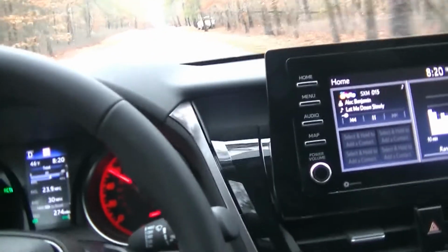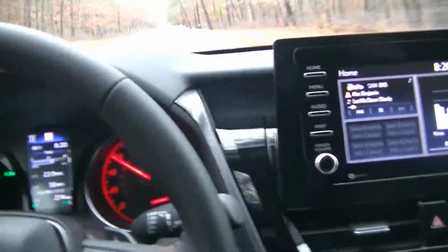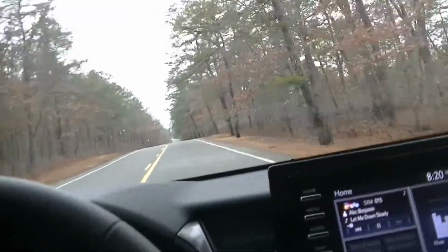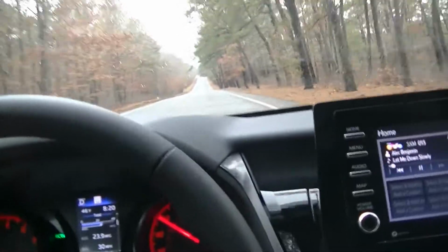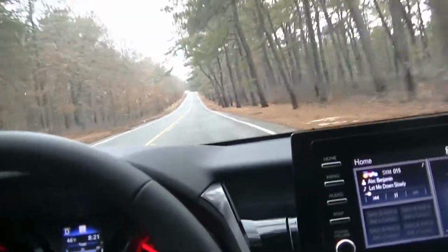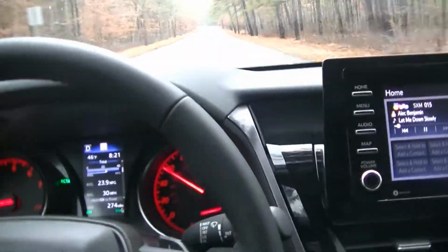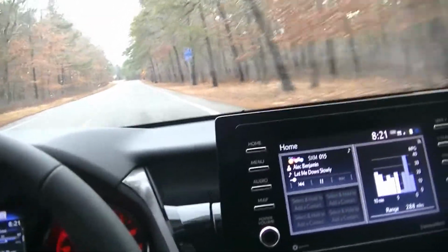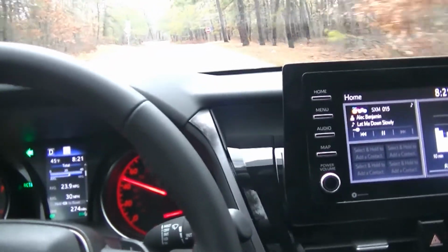This is definitely what I wanted. I went out and I drove an XLE. I drove an XSE, and I like the way this car handles. It's very nimble. You can toss it around, and it reacts the way you would expect a nicer sports car or sports sedan to react. I wouldn't call this a full-fledged sports sedan, but it's definitely an entry-level sports sedan, and you're getting a great value for the $34,000 MSRP. And that's my opinion.